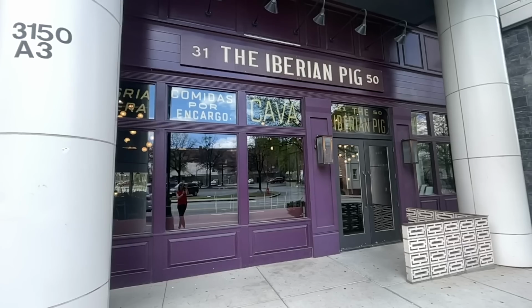There's a Trader Joe's. There's a Whole Foods back this way. And then if you keep going a little further, you're going to hit the mall. So Lenox Mall and Phipps Plaza, which is a higher end mall. But I'm going to show you a few more boutique shops that you can find if you go a little further north off of Paces Ferry.